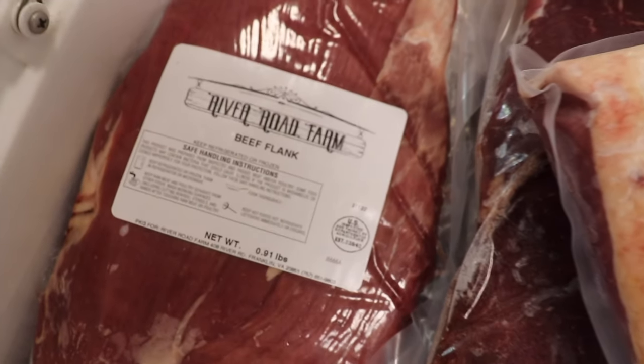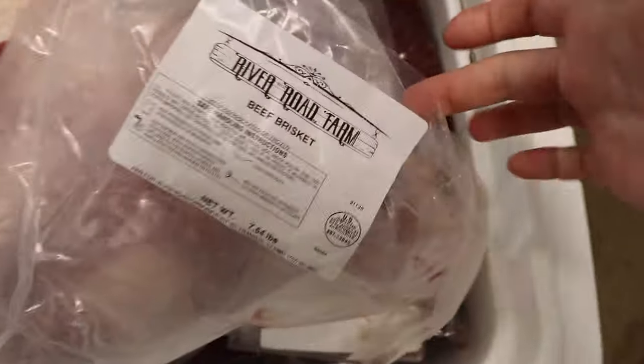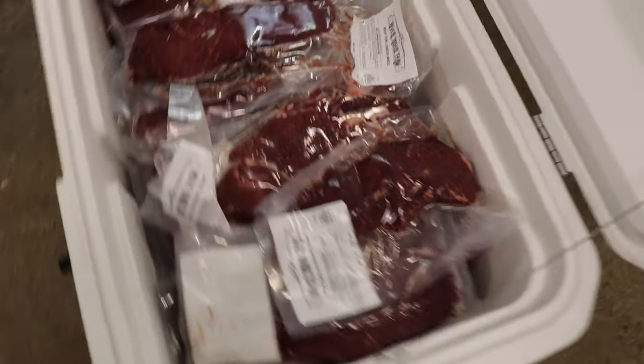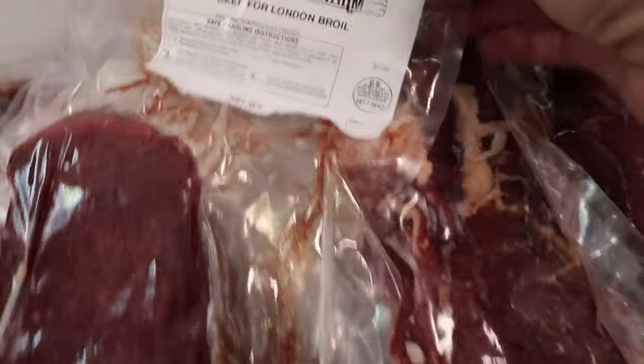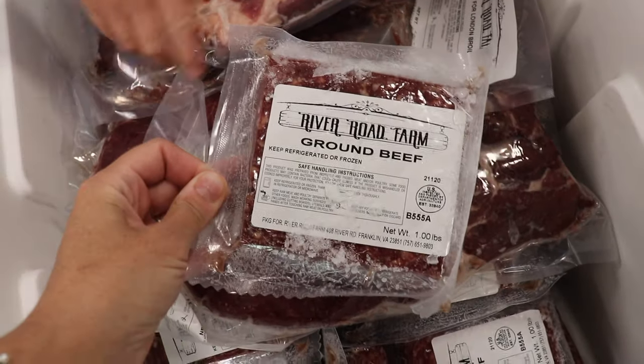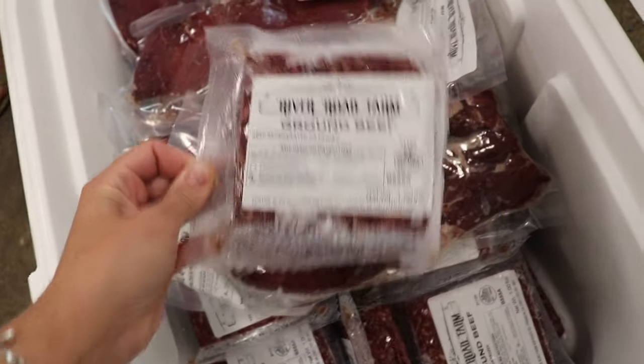I want to get that beef. Ooh, look at that. What do we got here? What is that? It's a beef brisket. Ooh, yeah. All right. Can you help Sissy load it up? Yeah. Got London broil, beef tri-tip, and we've got lots and lots of ground beef in here.